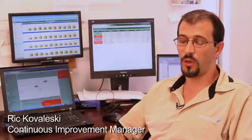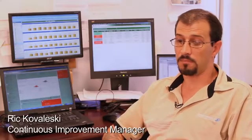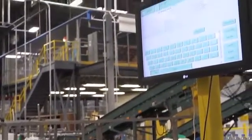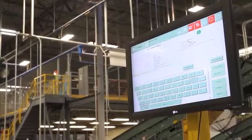The infrastructure requirements really weren't much at all on our part. I was actually really surprised with how easy it was to implement the system. In 30 minutes, you can be up and using the system as an operator on the floor. It's very intuitive, it's very easy to use. CDC Factory delivered what they said they were going to deliver, on the time they said, at the price they said. Everything happened just as they said it would.